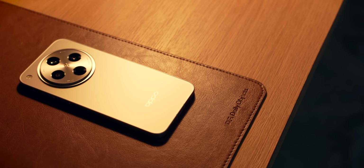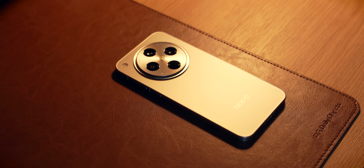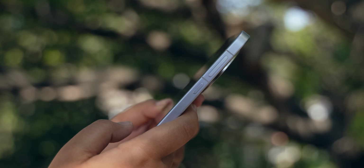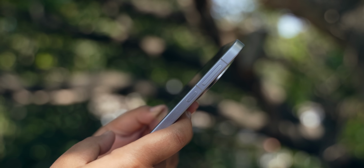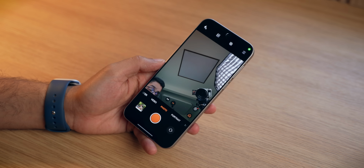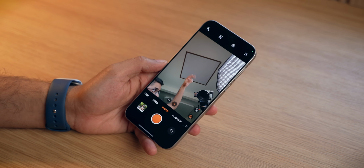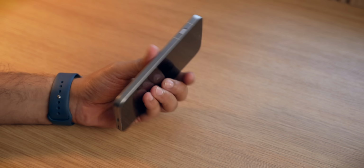But what about battery life? Find X8 has a 5600 mAh battery, and honestly, the battery life is amazing. Say I start the day at about 10 AM with 100% battery. Towards the end of the day at about 9 PM, 10 PM, I will still have 30% battery left. And my usage revolves around clicking a lot of photos and videos, watching reels for a couple of hours, WhatsApp, UPI payments, maybe editing some photos on the phone, and that's about it. But very good battery life, to be honest.